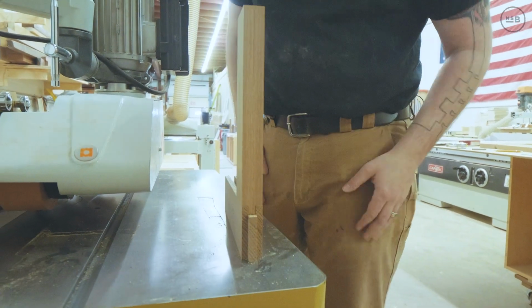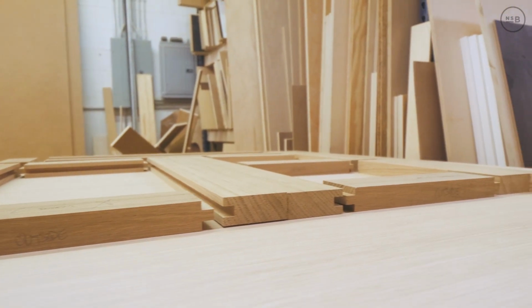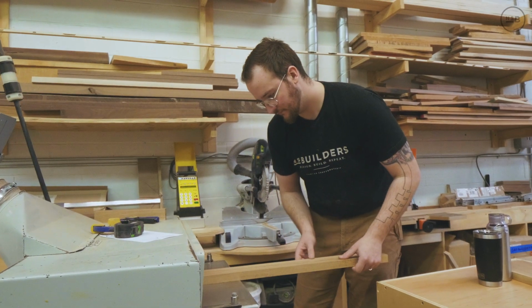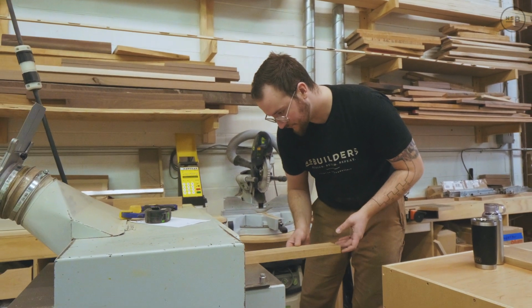Now that we've cut all of our joinery, we'll go back and mill down that mitered return piece. That will be the front of our end panel, and catch him up with the rest of these guys.